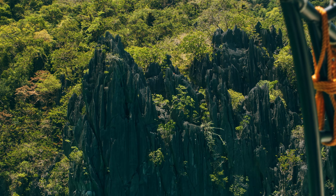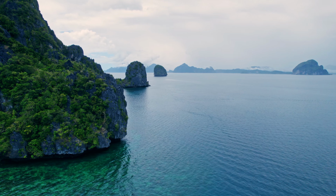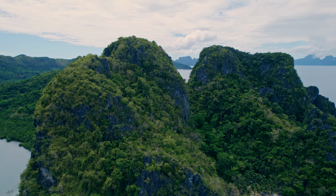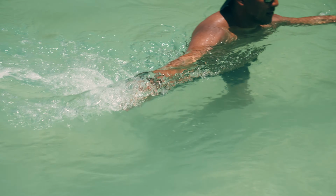It was a lot different than Coron in a sense that El Nido was a lot more expansive. It was a lot more scattered, and I think the rock formations were a lot bigger too, but each location was incredibly beautiful in its own way.